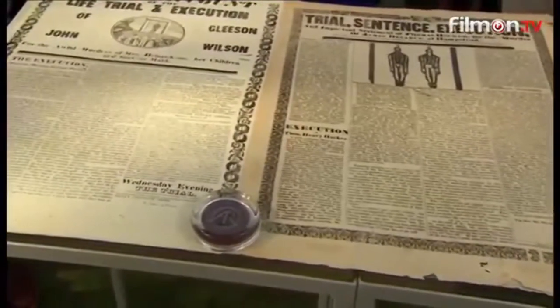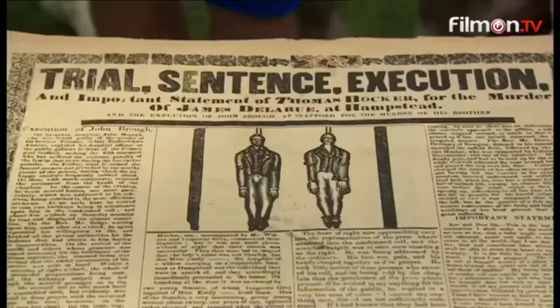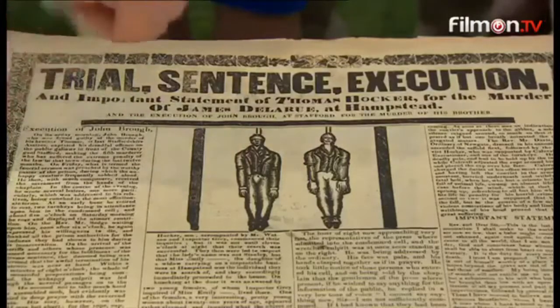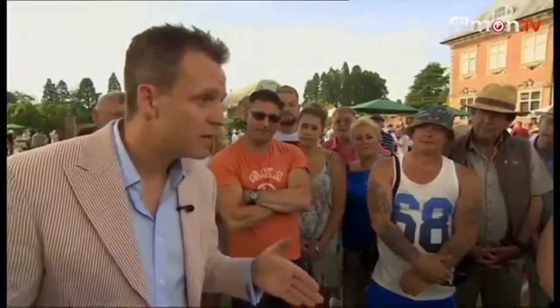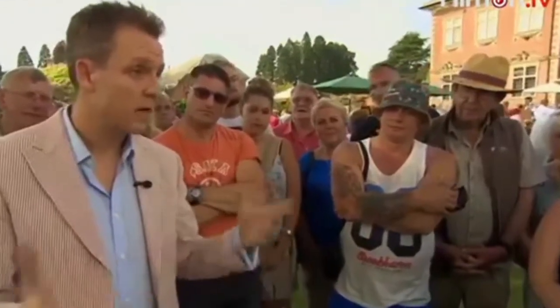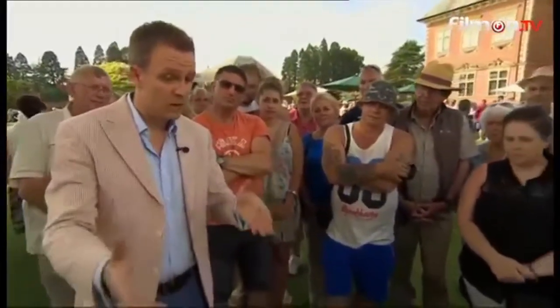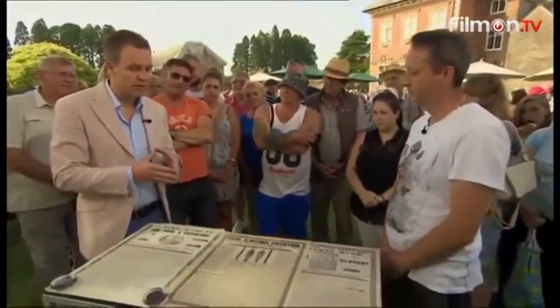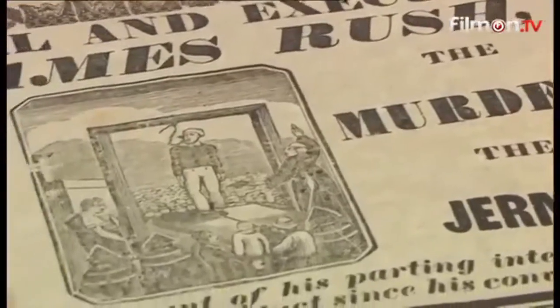These are what is known as penny dreadfuls, and they were, as we can see, quite sensational. Headlines here, we can see the sentence, execution, trial. These were sold for a penny, as the name suggests. It's a nice family outing. Charles Dickens himself, against his better judgment, decided that he was going to go and watch one of these executions take place, and he reported to the Times that it made his blood run cold.